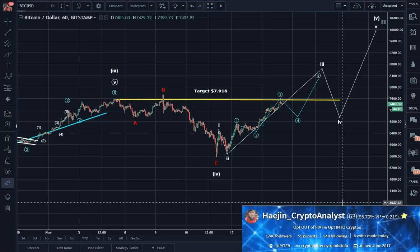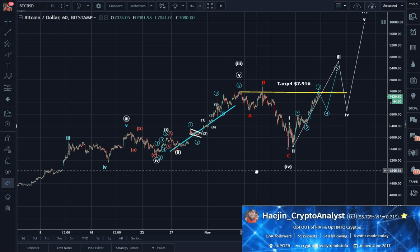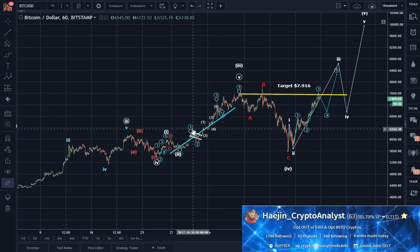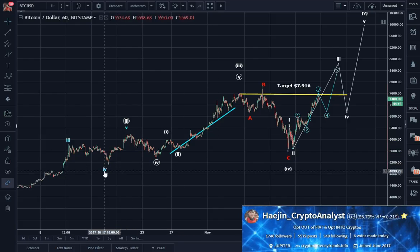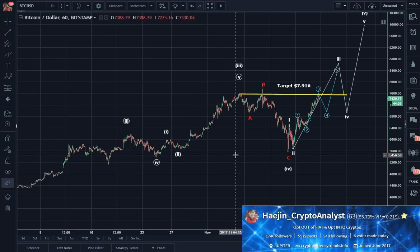So here we see the price action of the overnight. And I want to go over a couple of things. But before that, let's zoom out a little bit and take a look. Let's get rid of a lot of these past, historical, already done subwaves. Look how the price went to the line. Very nice.